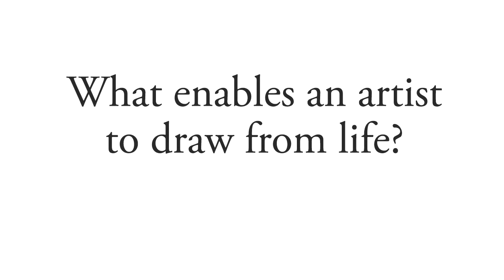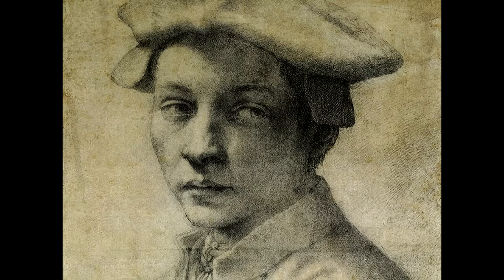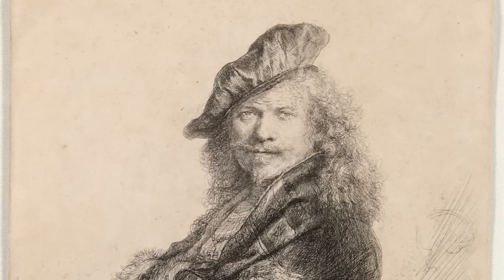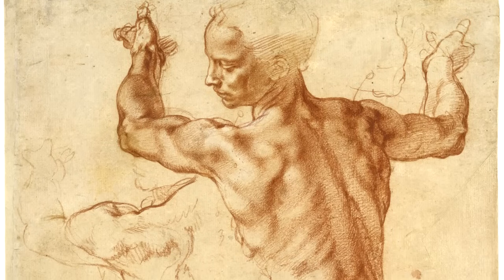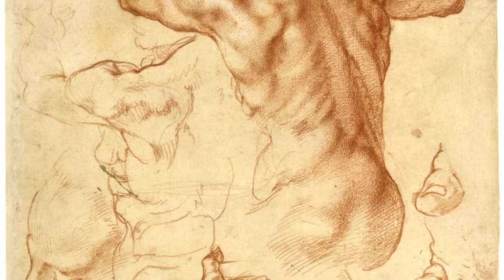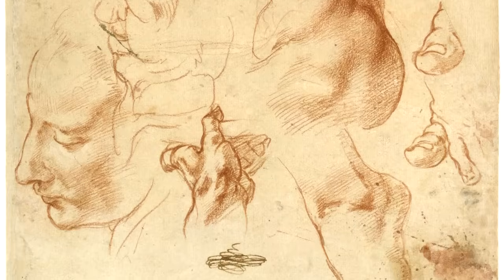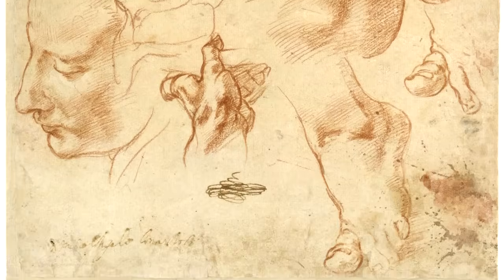What enables an artist to draw from life? Although I list it as one skill, in fact, it is a combination of various skills. It includes proficiency in constructive drawing, the ability to judge distance and proportions, an understanding of perspective, the capability to think three-dimensionally, and others. When drawing human figures from life, it also includes knowledge of human anatomy and the proportions of the human head, face, and body. Some of these skills are so important that I will spend extra time on them later.